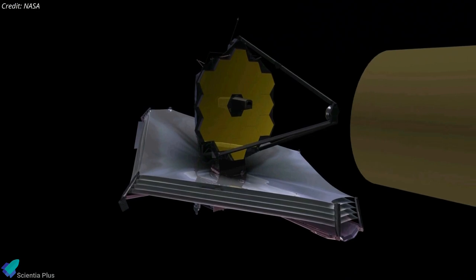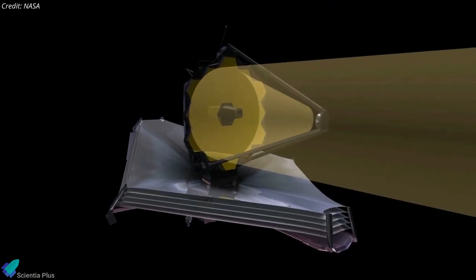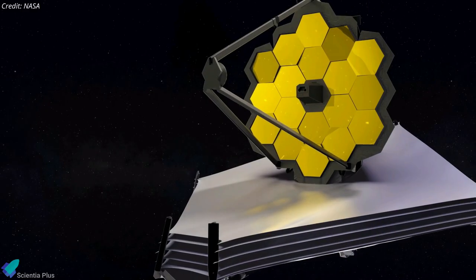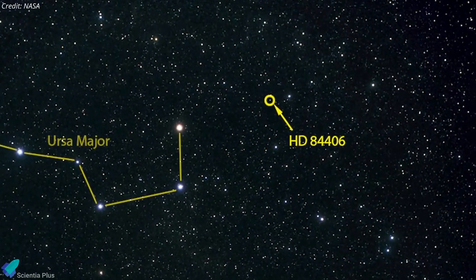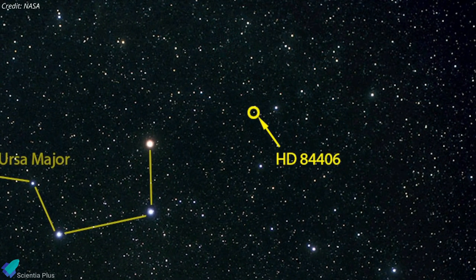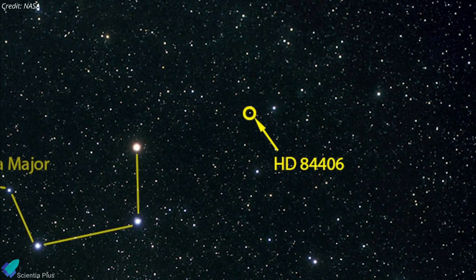In other words, the telescope perfectly aligned its 18 hexagonal mirror segments to gather light from distant objects and deliver it to its instruments without issue. When the mirror alignment process started in early January, the ground team pointed the telescope at HD 84406, a distant star in our Milky Way galaxy. The star was chosen not for its scientific significance, but purely for its brightness and location.